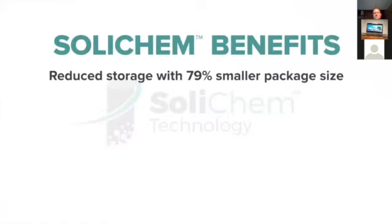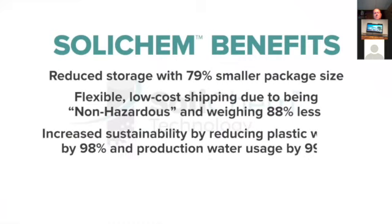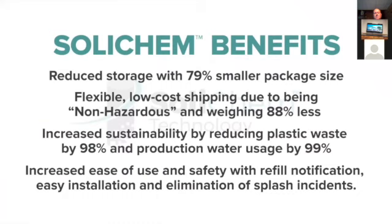Reduced storage with 79% smaller package size. Flexible, low-cost shipping due to being non-hazardous and weighing 88% less. Increased sustainability by reducing plastic waste by 98% and production water usage by 99%. Increased ease of use and safety with refill notification, easy installation, and elimination of splash incidents.